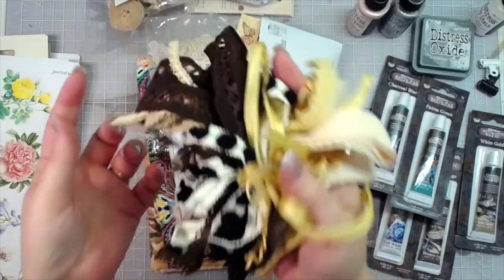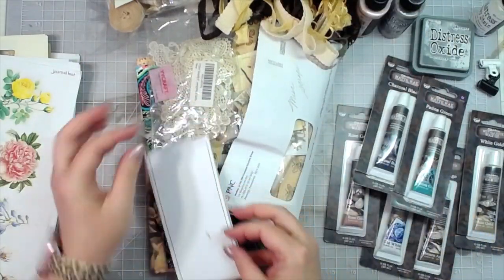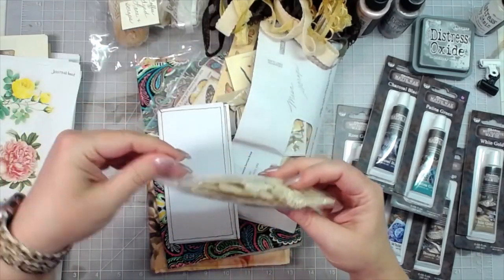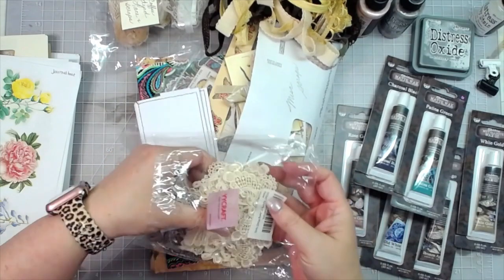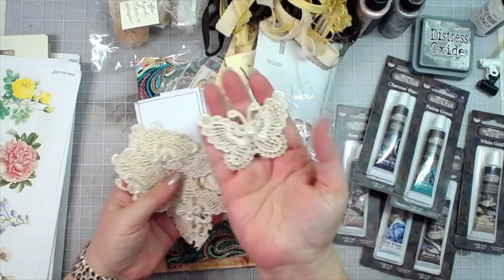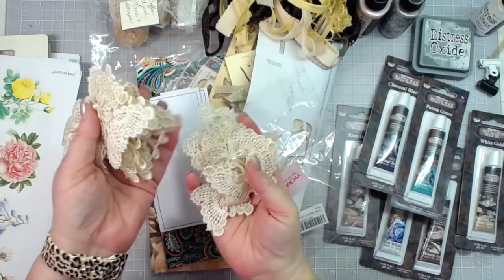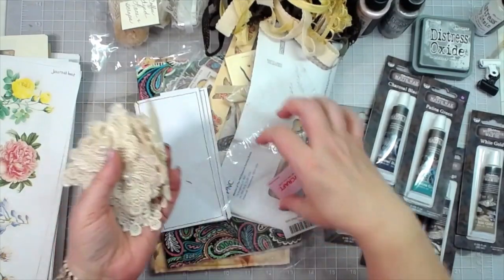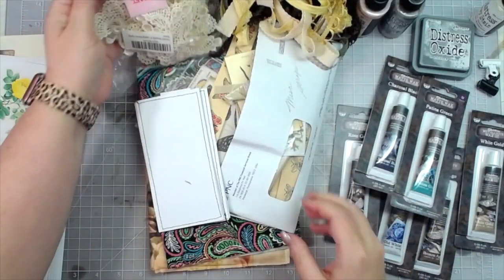Going in my trim box as soon as I take my little thumbnail for the YouTube picture. Look at these, and they look coffee dyed too. Or maybe they just came that color. The butterfly trim or appliques. I got a bunch of them. Yay! I don't have any of those. So thank you, thank you, thank you.